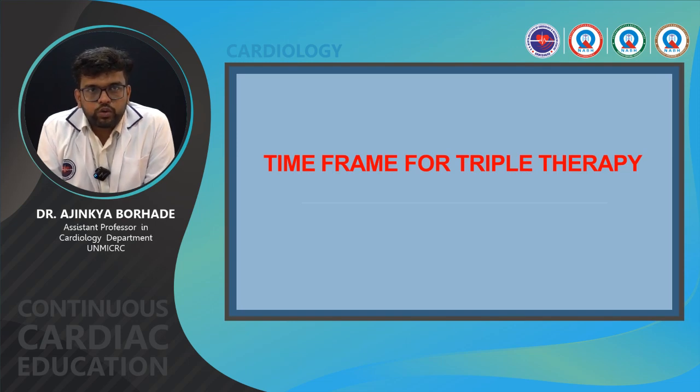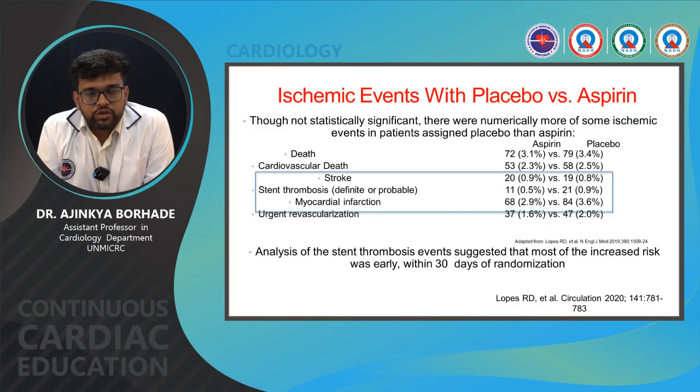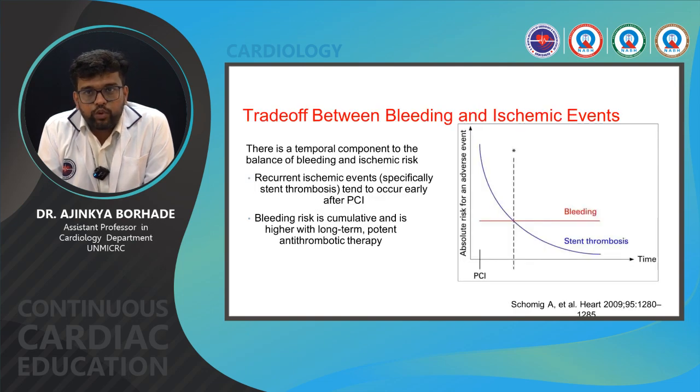So it is important to note what the time frame for triple therapy should be. Out of all these trials, we have come to the conclusion that dropping aspirin can reduce significant bleeding risk, with a not so significant increase in thrombotic events. Analysis of those various stent thrombosis trials suggested that most of the increased risk of stent thrombosis was early, that is within 30 days of randomization. And there is a temporal relationship between the bleeding and ischemic risk.